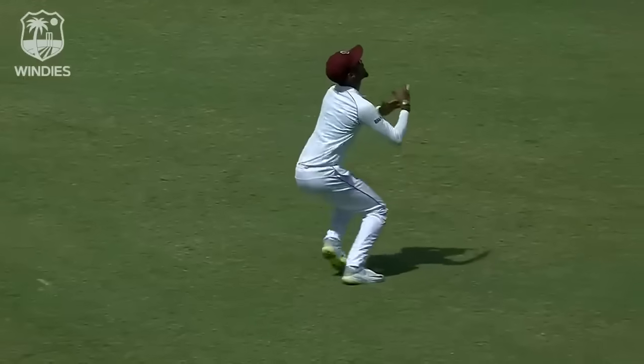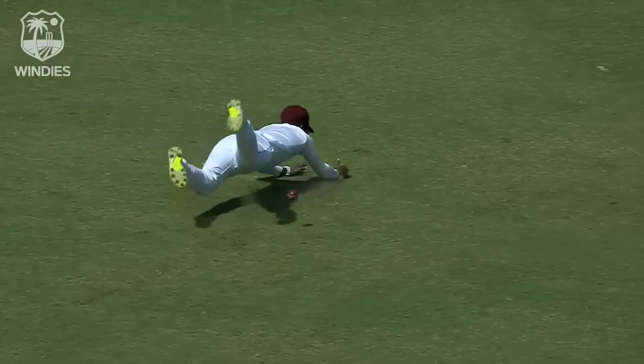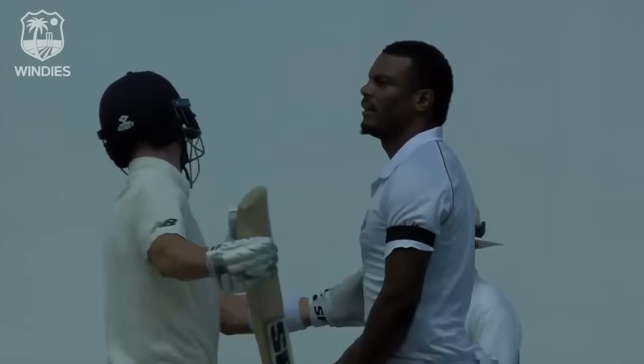In the end, he misjudged it, went through the fingers. Was a little bit short. He had a long time to judge, to settle. Couldn't hold on in the end. Look at the frustration there. Shannon Gabriel knows that was an easy opportunity going a begging.